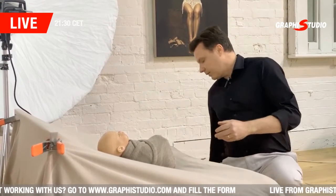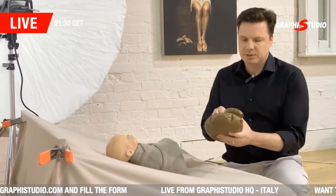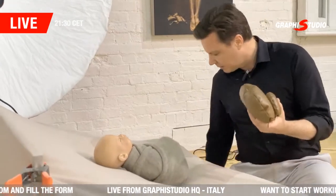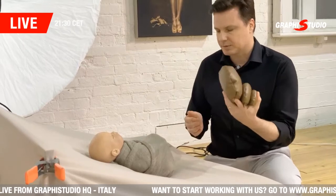The other big thing that is absolutely essential to me are my posing pillows. These posing pillows are made by Newborn Cloud. It's an American-based company, but I can't leave home without these. They are absolutely essential to me.